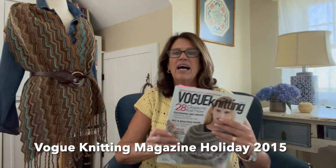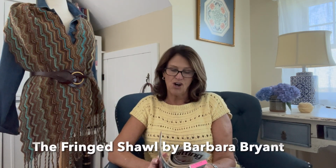And I have stacks and stacks of Vogue Knitting magazines by season, and just about every season, I will pull out that stack. I have them in those book binders, and I'll go through and think if there's any inspiration in there, or if there's a pattern maybe I would like to make. And as I was going through those, I came across this particular one, and it reminded me of this shawl. So this is called the Fringed Shawl.